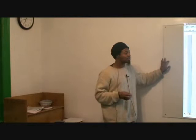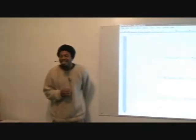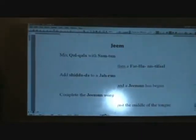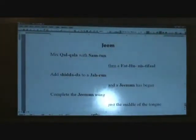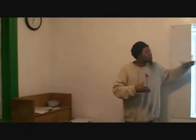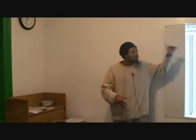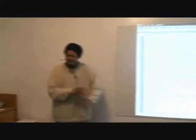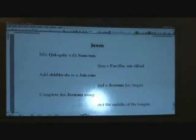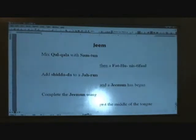Come on, we got two more letters to go. Jeem. Everybody say jeem. Some people find it difficult to pronounce this letter. Say adj. So what the author did here, he turned it into like a brew, that you're making something here. He said mix qalqala with something, then a fathun istifal. He's throwing it in there. Add shidda to a jahrun and a jeemun has begun. So he said mix these sifat together to get the jeem.